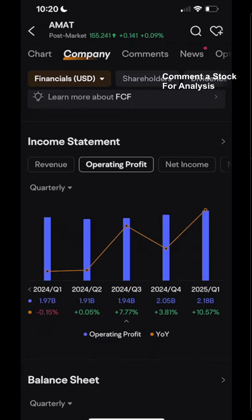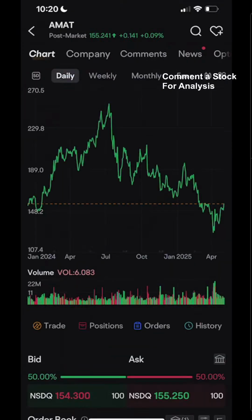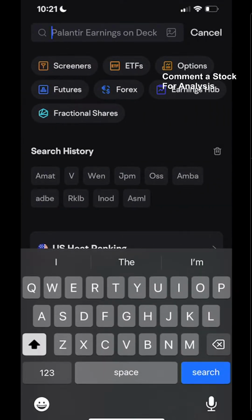That wasn't actually real, thankfully, but yeah, look at that. They make like 1 to 2 billion of net income every quarter. So that's why they can easily afford the dividend. Nice. Can you let me know what you think of Defiance Leveraged?